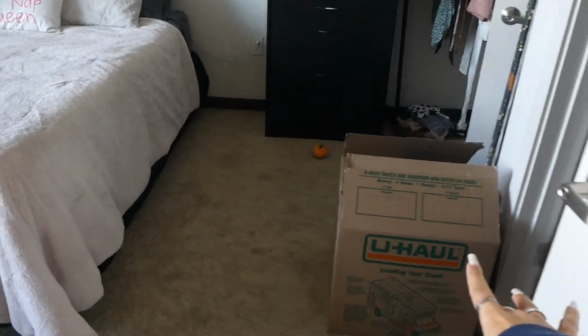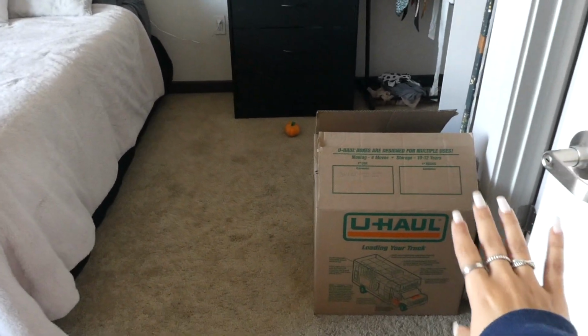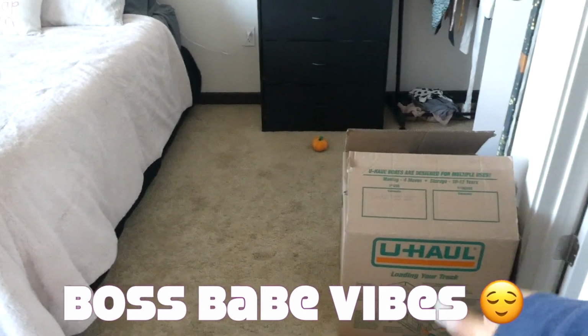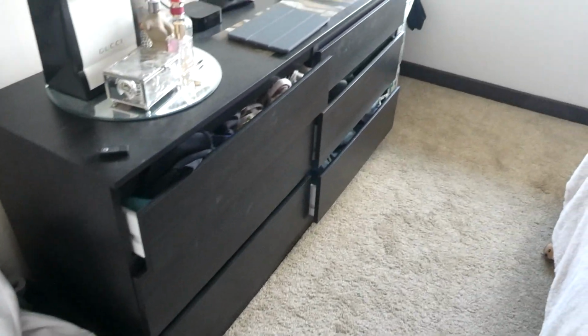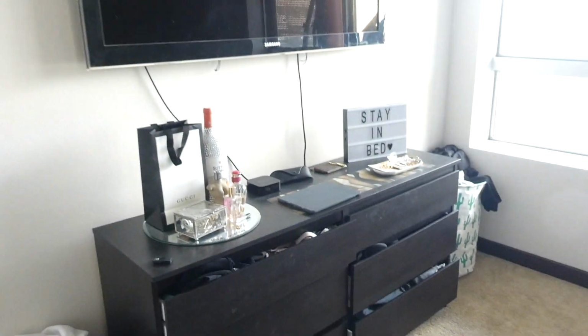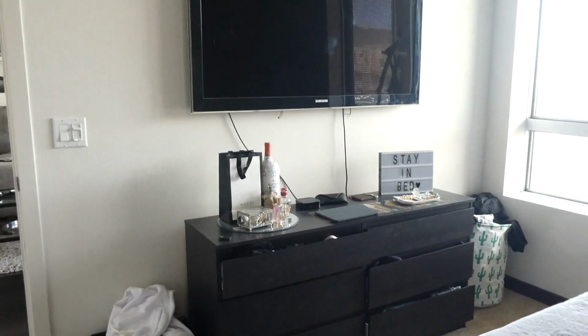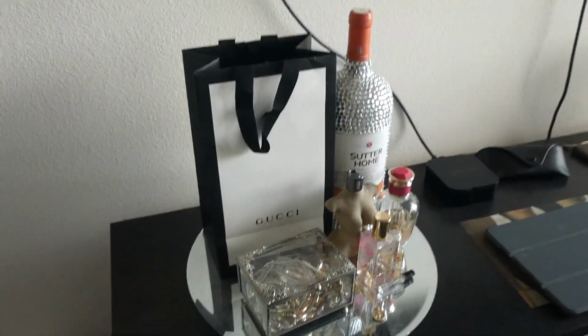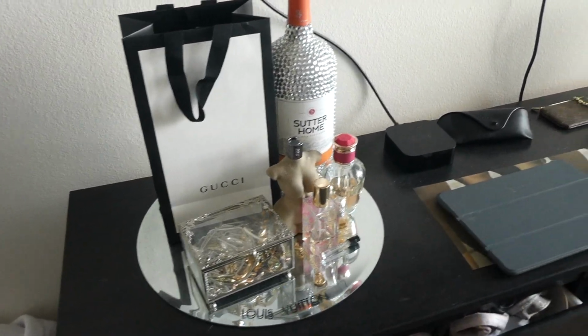And now going into the bedroom, so ignore this U-Haul box because this is clothes that I'm taking to sell. So check my Poshmark for that. This is some random clothes also that I haven't decided where I'm going to put yet because my drawers are overflowing. This is my TV area, so overflowing drawers. And then I just have my little perfume area and jewelry area.